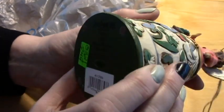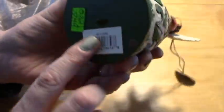Let's see if I can see the date. 2008, I think. But it's still got the tags and stuff. So I thought she was really pretty. I like these. $2.49 on that.